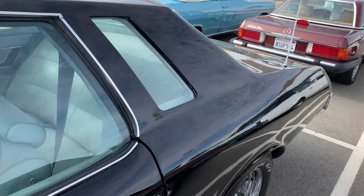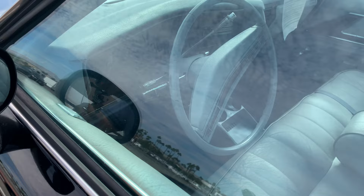You know, maybe even not for a lot of money. Interior looks like it was redone many years ago. It's starting to crack, but they did a really nice job of making it kind of puffed up, so it's probably extremely comfortable to ride, especially on long trips. And man, it doesn't look that bad. It's a really nice car.